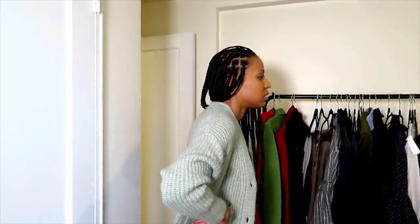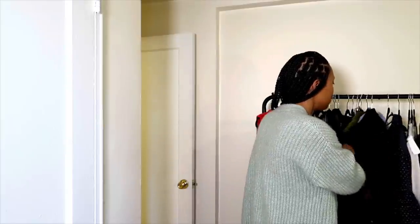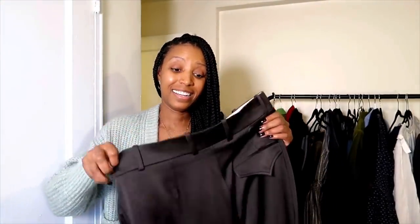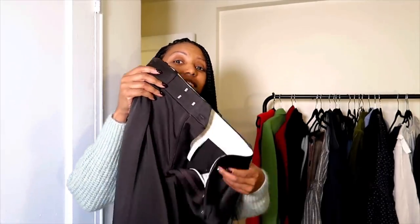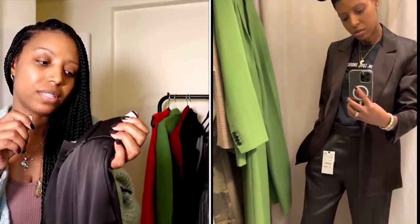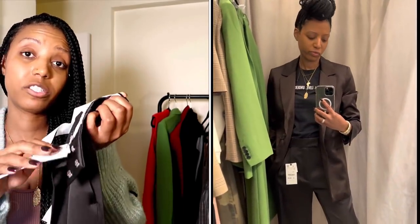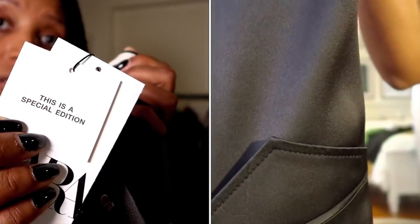What else did I get? Oh, girl, listen. I was walking to the register, I wasn't in line yet, but I was walking towards it, and I saw these. I'm gonna pop up a picture of me in the fitting room with it on, because I had to order the blazer in a smaller size. So I didn't take that blazer home, but it is coming in the mail. These pants are a special edition. You see the little tag here, it says special edition.